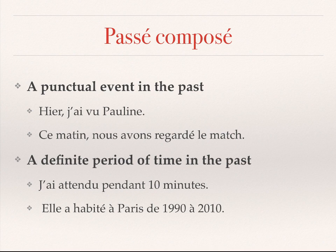Elle a habité à Paris de 1990 à 2010. So, it went for 20 years, from 1990 to 2010. So again, it's a definite period of time, but it's a long one. Still using the passé composé.